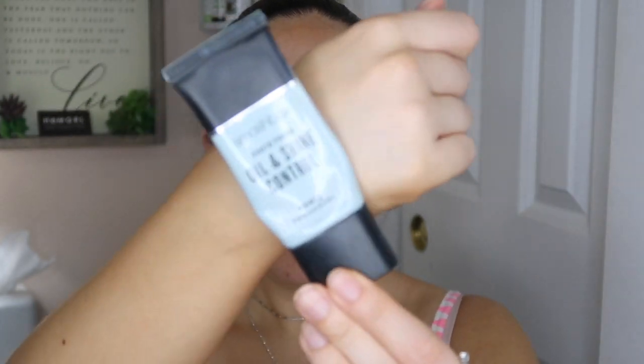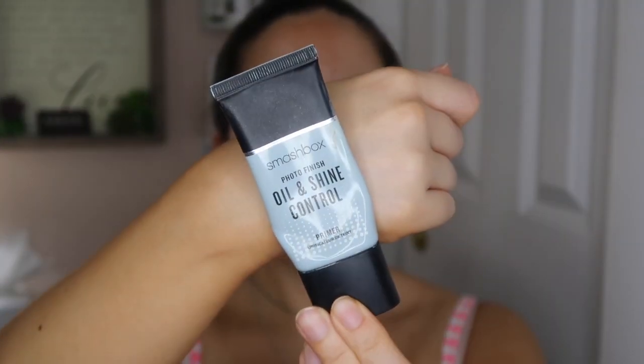Let's go ahead and prime up the skin. This should not be a surprise. We're going to be going in with the Smashbox Photo Finish Oil and Shine Control Primer. I love this. Oh my gosh. If you are oily, you definitely need this because it helps to fill in your pores a tiny bit, but it really helps to make sure you are matte all day, which to me is essential, because if you're oily and you're going out in the heat, you know your makeup is going to be slipping and sliding all over. So I basically put this wherever I get oily, blend that out, and then whatever is left I distribute to the rest of my face.